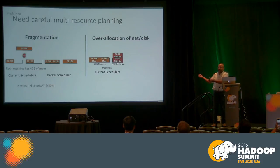They do fit in the memory, so you would go ahead and allocate them. However, what happens is that the demand on the network is now twice as much as capacity. So these tasks are going to just wait and be slowed down because they're both competing with each other on the network.